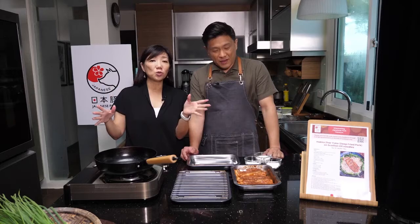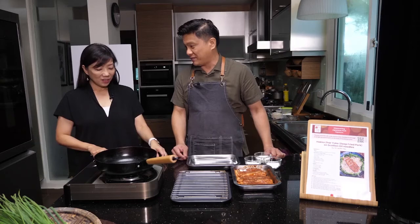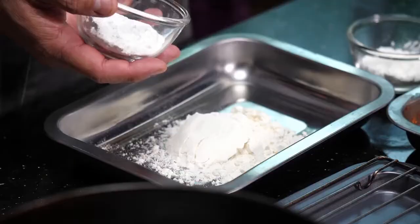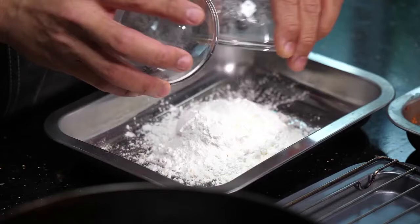I have to get this going. Okay, it's already chopped. I'm not going to finish this in 1.5 hours. Okay, go. So the pork has been marinated. Now what I'm going to do is mix the flour mixture. We've got plain flour: two parts plain flour, one part rice flour, and one part corn flour. This is the traditional recipe.